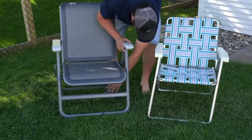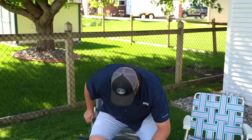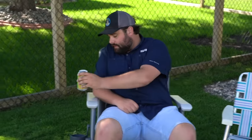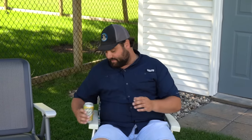What, am I just supposed to go like this? I mean, honestly, if I'm sitting here like this and I'm drinking, I'm spilling beer everywhere just because I'm trying to put my can in the... I got beer everywhere. Then you got this guy. No cup holder on either side.